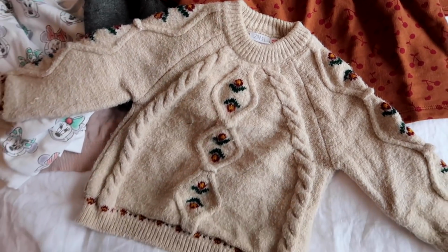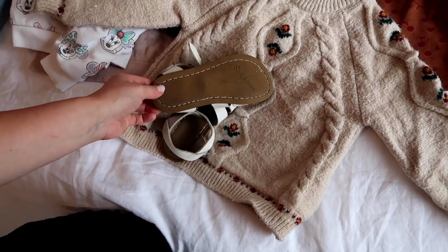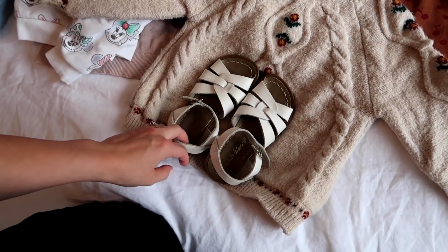So other than that, I just got her a pair of Saltwater sandals for next year. Haley goes through a size in Saltwater sandals every 2 years.